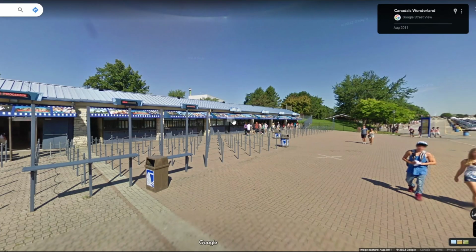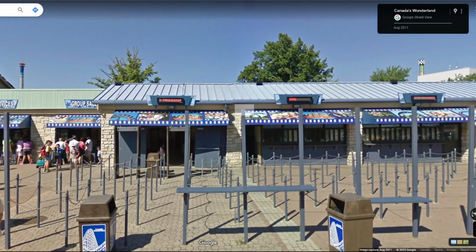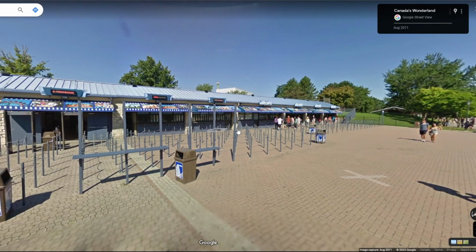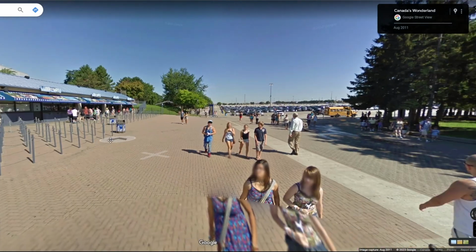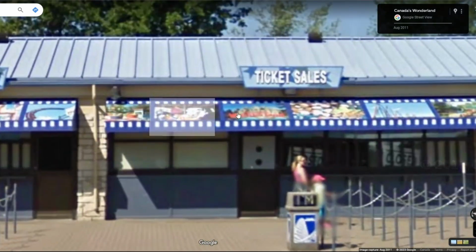Over here, these ticket places have changed a bit. The signage is a bit different. This really long switchback is still here for some reason, but just a bunch of the signage, like you don't see this movie reel stuff anymore.